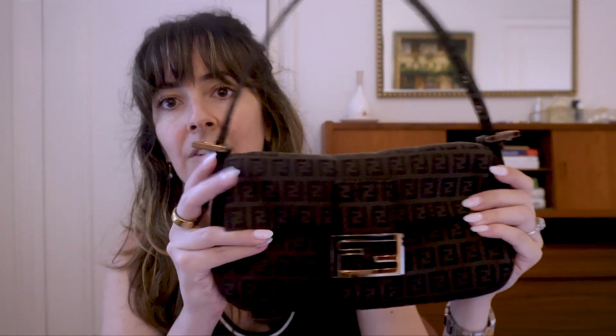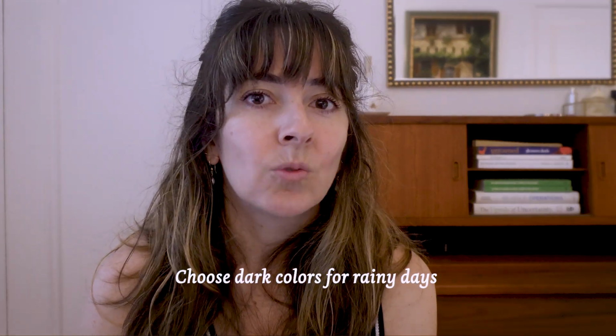This one, for example, is another option. There's a lot of good vintage ones like this that are out there. If you're wearing it under your arm with the umbrella, it's really not going to get wet because it's so close to your person. And if a few drops here and there get on it, it'll dry, right? So it won't damage it. And then this is also a darker color. So that's the other thing I would suggest: choose darker colors when it's raining out.